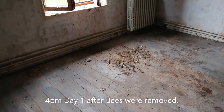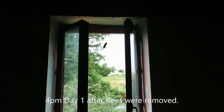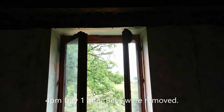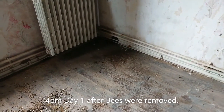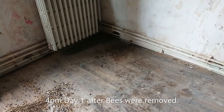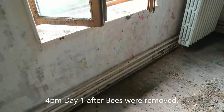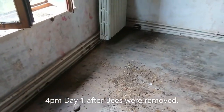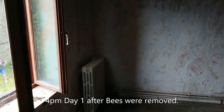It's a day later. I don't know if you can see, but there is a massive clump of bees on the corner of the window up there. There is another massive clump of bees starting to form on the skirting board down there. There's a huge pile of bees dying on the floor. Bees on the windowsill. There's bees everywhere in the room. I'm only wearing a t-shirt and shorts, which probably isn't the best idea in a room full of bees. And they are not little worker bees. Some of them are the size of hornets.